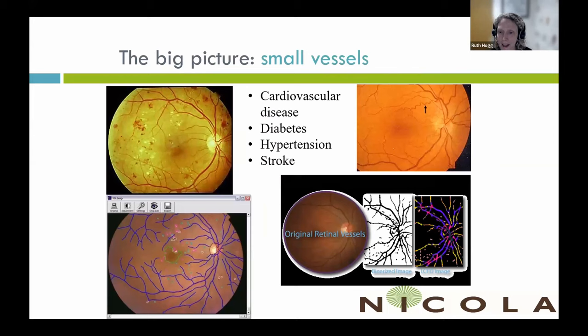The other thing about the back of the eye that is important and is of interest to researchers is that you get these small vessels, what we call the microvasculature. One of the things that we know now from research is that some of the very earliest stages of diseases that occur in the rest of the body, like cardiovascular disease, diabetes, hypertension, and stroke, can be evident in these very small vessels. And there's all sorts of sophisticated ways now of analysing the vessels, not just their thickness, but how branched they are and how wiggly or wriggly, or as we say, tortuous they are, and then relating this to both whole body outcomes and also to specific eye diseases.